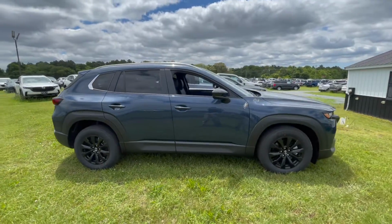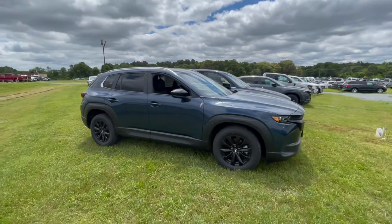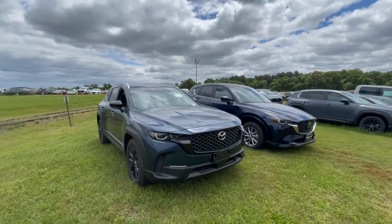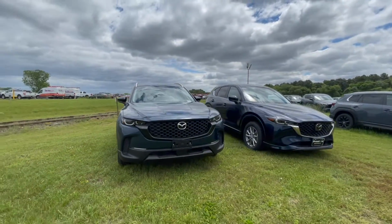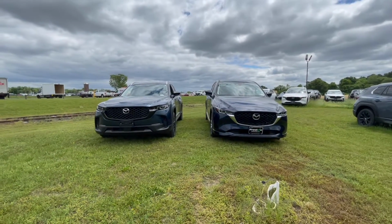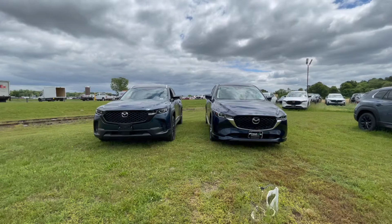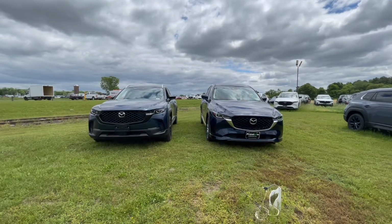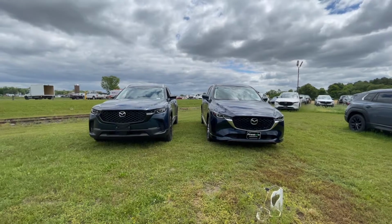Overall size, the CX-50 and the CX-5, if you compare them side by side, they're super close. The CX-50 is a little bit wider, and you can kind of tell that from the front end view here that you'll see right now. So you can see the 50 is just a little bit wider, and again, just has an overall more aggressive stance than the CX-5. Let's jump on the inside and look at the cargo areas in the back of both of these.